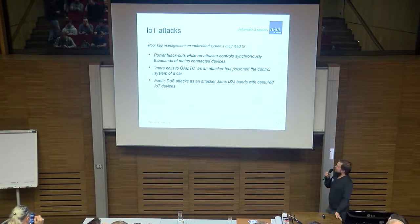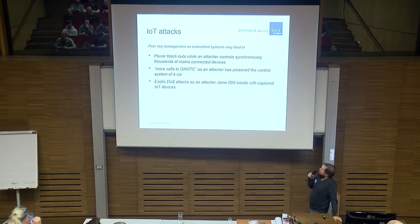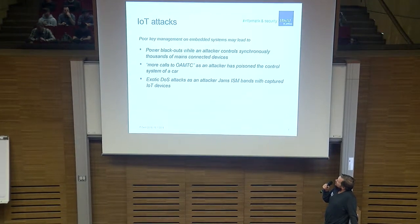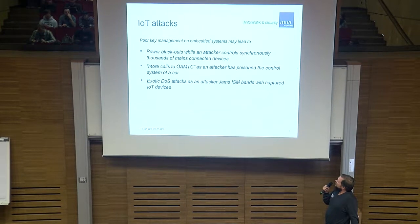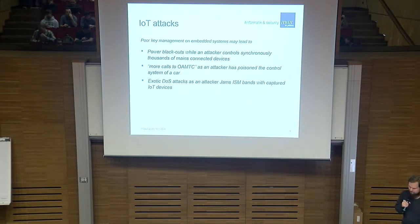And there are some further examples. I'm not really sure if the ÖAMTC would ever find out if a malfunctioning car is because of poisoned firmware, maybe in the future, hopefully.